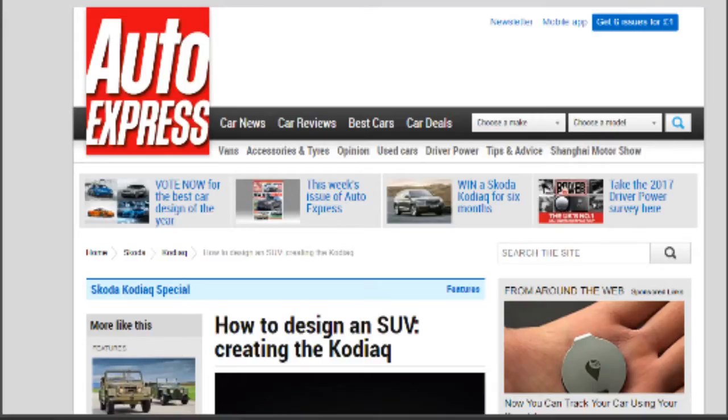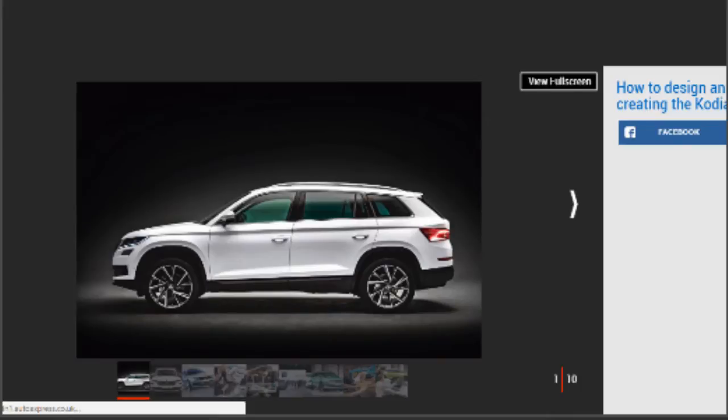How to design an SUV, creating the Kodiaq. We speak to the stylists behind the Skoda Kodiaq to find out how they overcame the challenges of designing the groundbreaking SUV. The Kodiaq is a landmark car for Skoda, in more ways than one. But it is particularly significant from a design point of view.